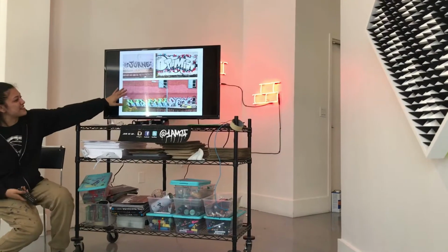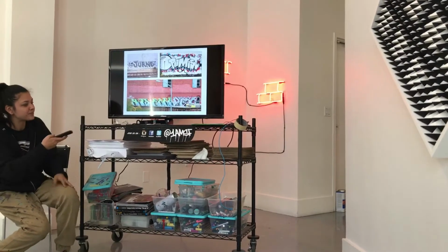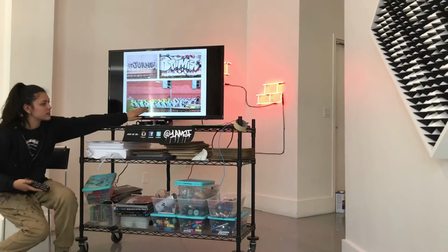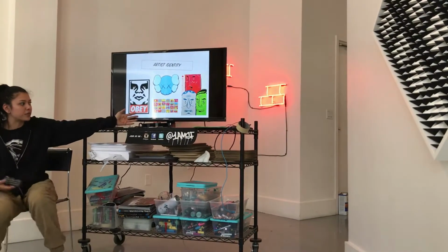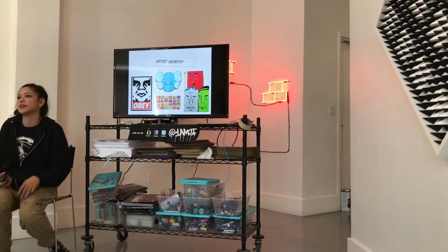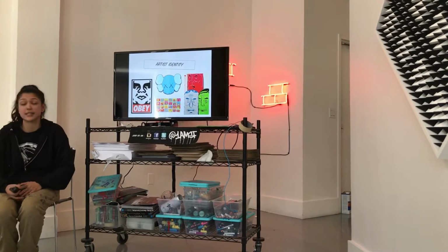These are some more examples. Silencer, Journey, Optimist, Pest. These guys are so raw. Silencer doesn't paint anymore, but he was really talented when he did. This is today's graffiti. When people think of graffiti nowadays, we create an identity, we brand ourselves basically. We're basically marketing ourselves without even realizing it.